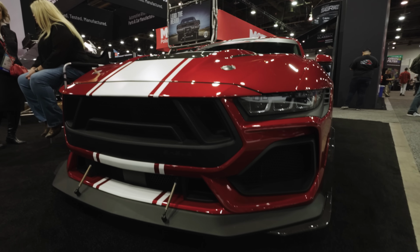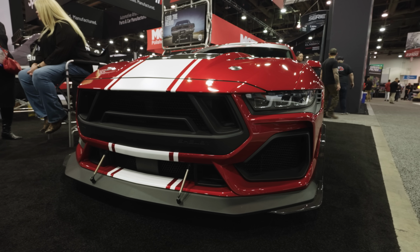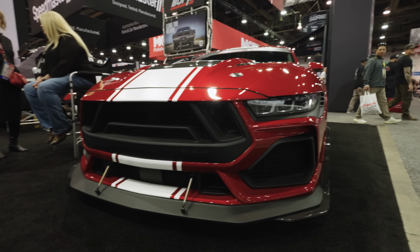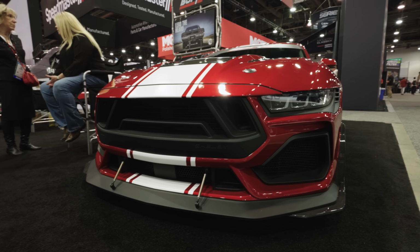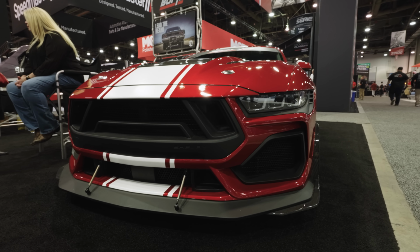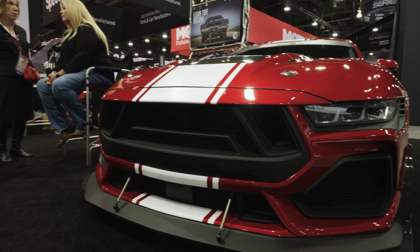All right, we're back here at the front end of this new Shelby Super Snake. This is the most engineered Super Snake they've ever made. They were going pretty far back in the day trying to upgrade the suspension systems with Penske suspension systems, which was cool, and they started offering painted stripes, which I liked as well.